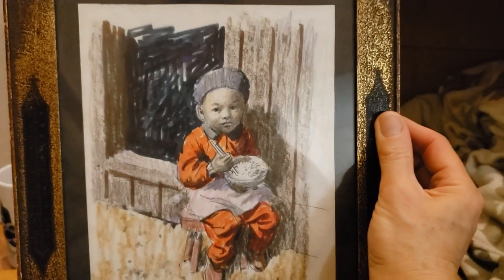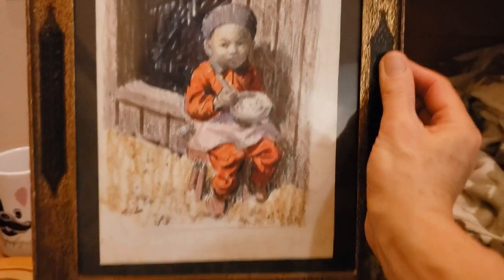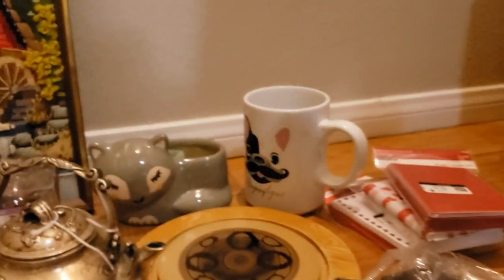Again, if anybody is familiar with this artist or this art, if you could let me know in the comments, that would be wonderful.